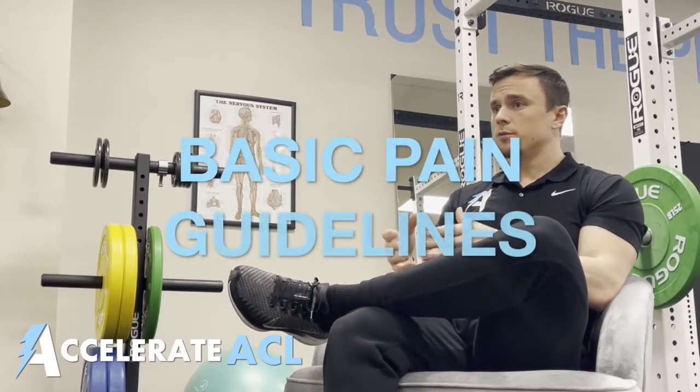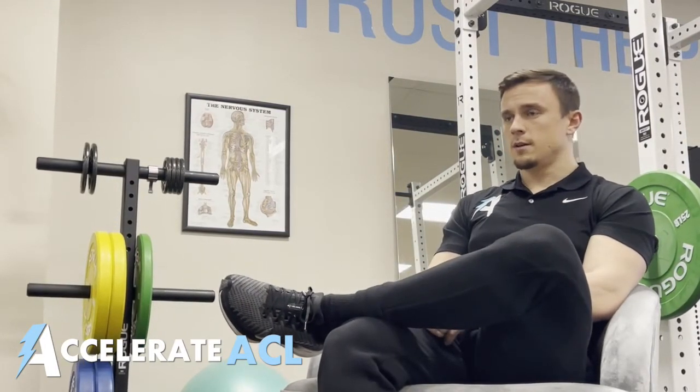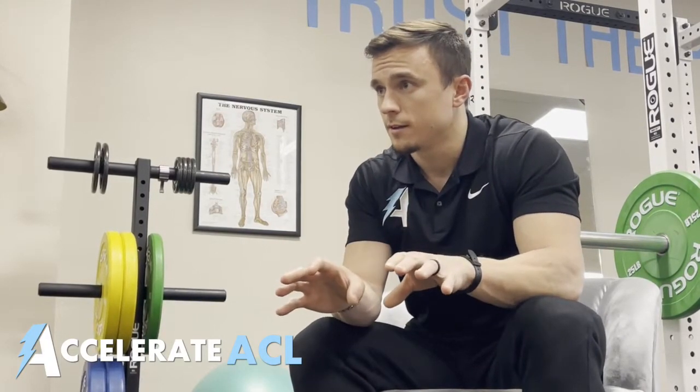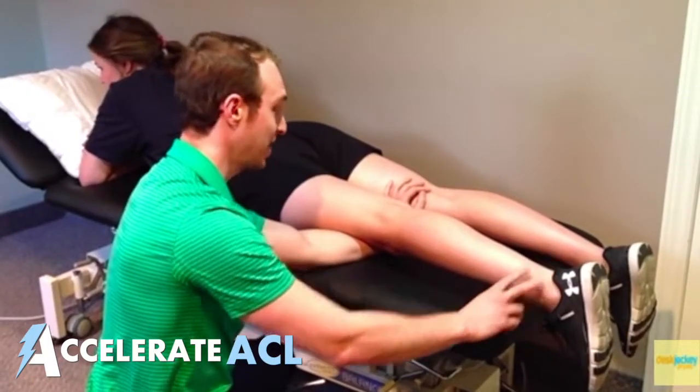Here's a few simple, basic guidelines to follow to help interpret pain after ACL surgery. Pain levels at or below 3 out of 10 can generally be considered safe. Explore these pain levels more deeply though by continuing the activity. Be a little more cautious with sharp or stabbing pain. You may want to consult your physician or physical therapist to make sure it's safe to work through this type of pain.